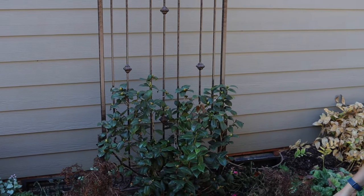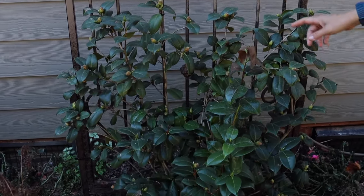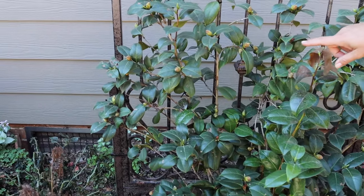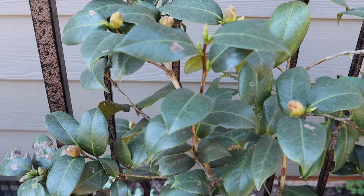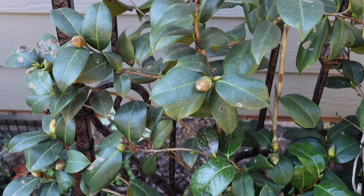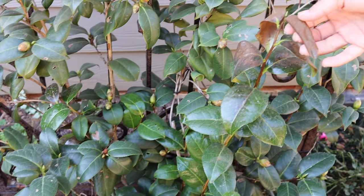What handled it really well was my camellia. This is White by the Gate. Now you will notice on my White by the Gate, I've got tons of buds, loads and loads. This is a japonica, so this will bloom somewhere in January to early spring. You'll notice that I do have some brown leaves right here.